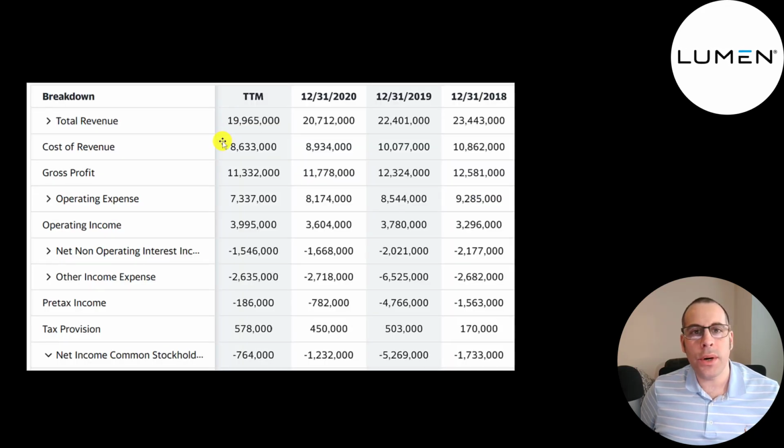Below revenue is the cost of revenue. These are the expenses directly related to generating the revenue. Revenue minus cost of revenue gives you your gross profit, and that peaked in 2018 and seems to be going down each year, similar to the revenue. Then below that is operating expenses, then their operating income. And they had their highest operating income in the trailing 12 months, so that's a really good sign.